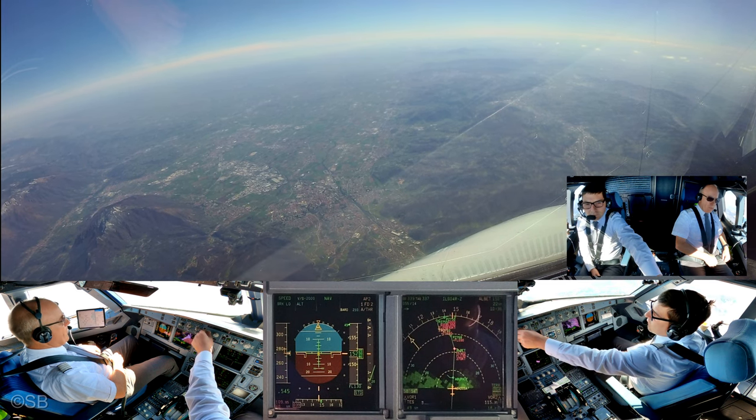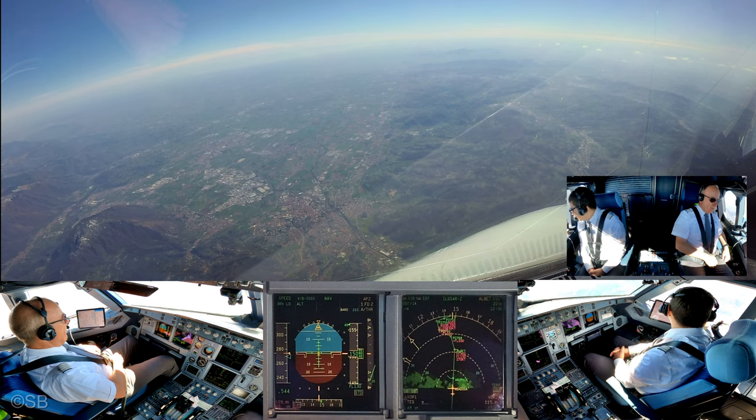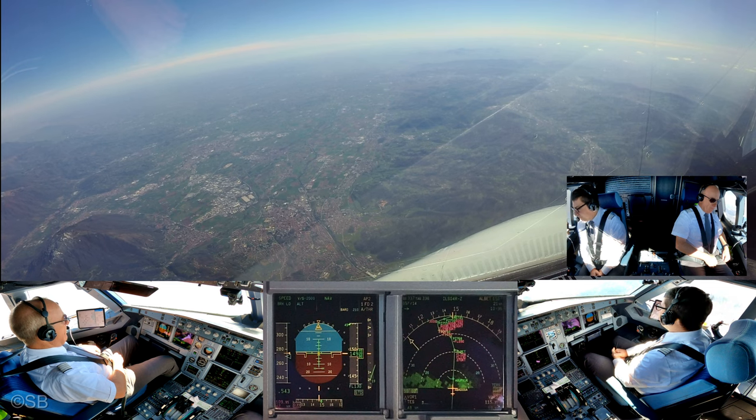Yeah, approaching, but there's nobody below us right now. Selected speed. Checked. But we were, I think, instructed 2,000 feet a minute. Yes.